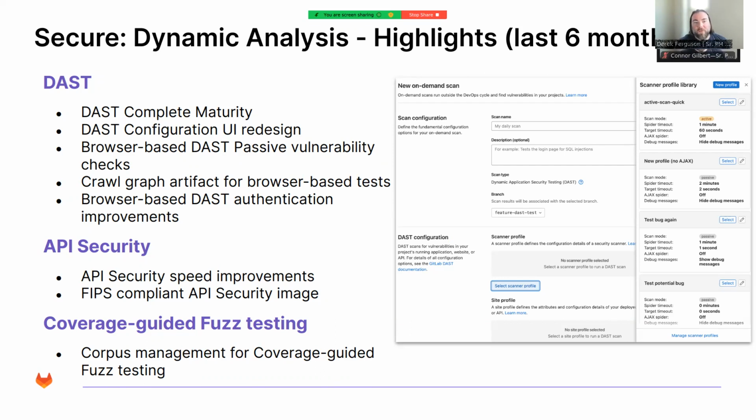Looking at what we've done with the DAST configuration UI, we redesigned it to make it easier to create profiles for both on-demand scans and CI/CD scans. So you can create those profiles in line rather than having to jump over to multiple different pages to create them and then add them to your scans.